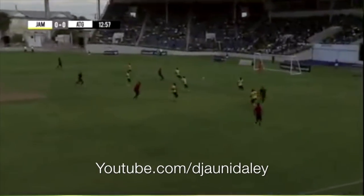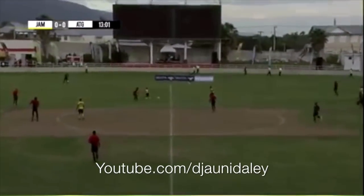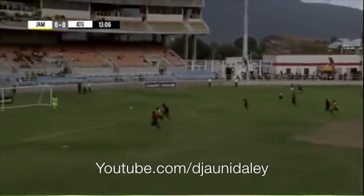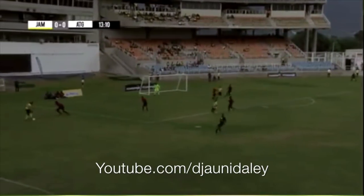There's the Antiguans coming forward in a meaningful way for the first time this game. They themselves, Clyde, are working their way slowly into it. And the Jamaicans are keeping possession, and keeping possession very well. Overhit? No. He got onto the end of that one. Let's see what he'll do.